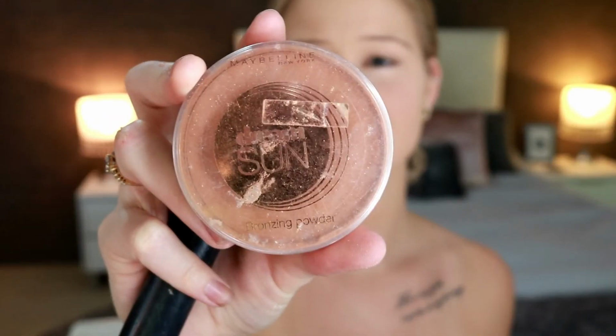Now, moving over to bronzer. Now, I use a mix of bronzers. I either do the Stay Matte Rimmel bronzer or I use the Maybelline Sundream bronzer. Really, it depends. The Maybelline has a shimmer to it and the Rimmel doesn't. So I'm going to go with the Rimmel for today. And I just use a big bronzing brush. Tap off the excess.